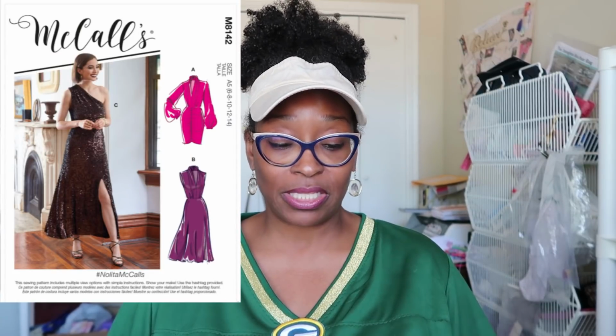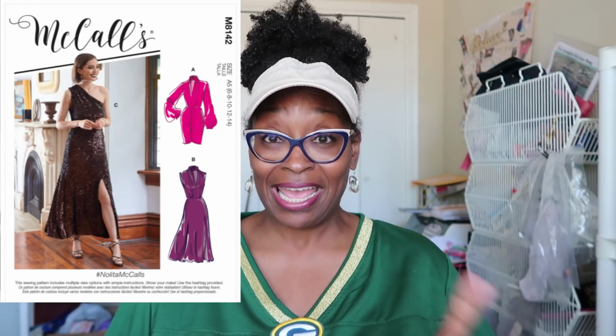I'm going to pop all of these up on the screen because I think it'll be easier and I can go a lot faster. Let me start with the ones that I went in there for in particular, and then I'll go over the other ones. The pattern I went in there for specifically is McCall's 8142. I went for this because of Talisha from Creativity by T. You all follow her, I'm sure, here on YouTube and over on Instagram. During her holiday sewing series, I believe she did a dress, or was it a top? I can't remember off the top of my head, but she did this pattern, and I remember seeing the envelope, and I commented on her post on Instagram that I'm getting that pattern because of View B.